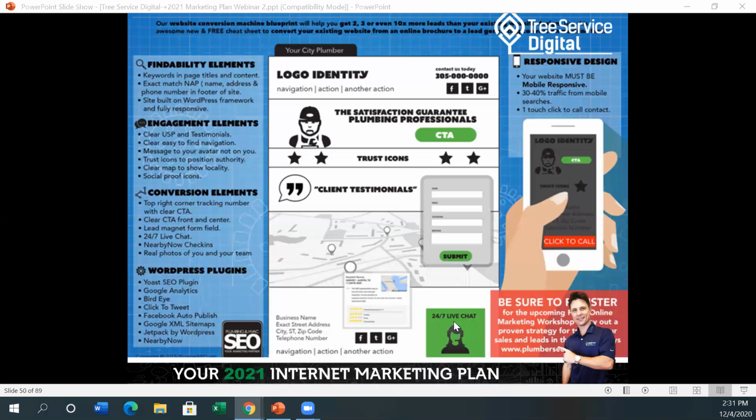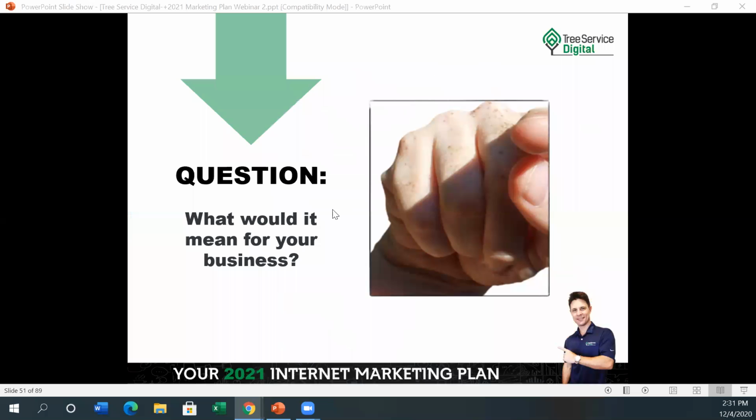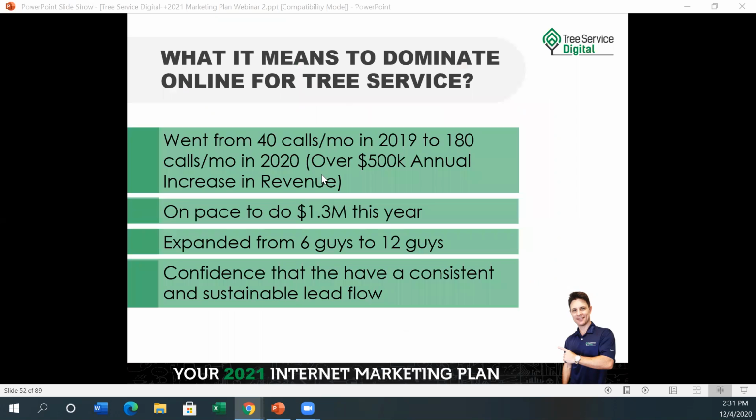And you could even put a chat on there if you want to. All these things really help, but you want it to look good on a mobile device for sure. 70 to 80% of traffic is coming there. So what would it mean for your business if you're dominating your local area and getting all of this traffic to your website? What it would mean is that your cup is overflowing with people calling all the time trying to schedule appointments. That's what it would mean, and it really gets you really, really busy.